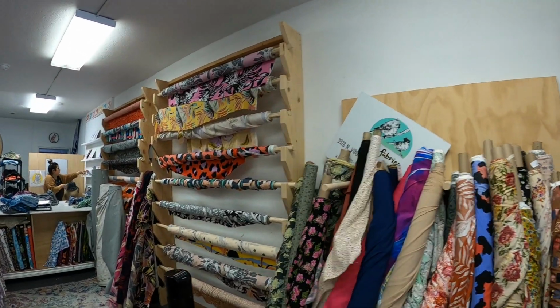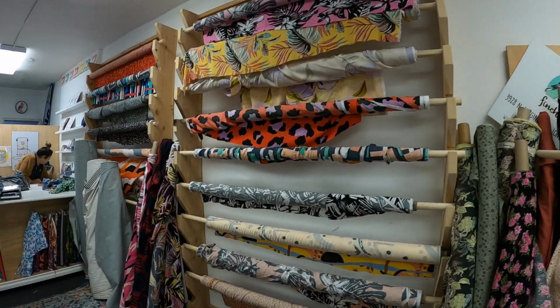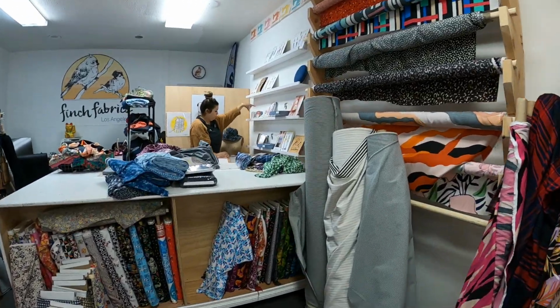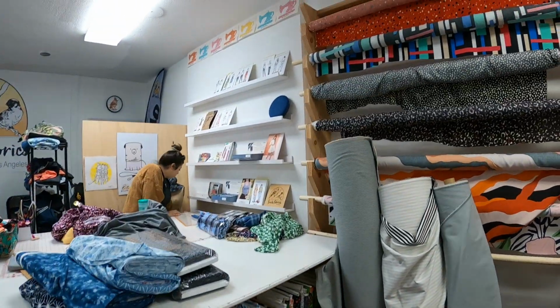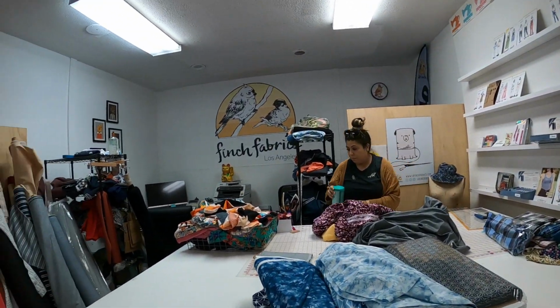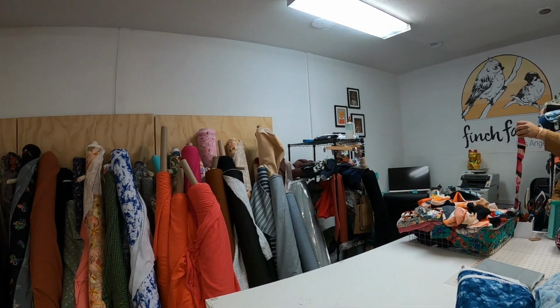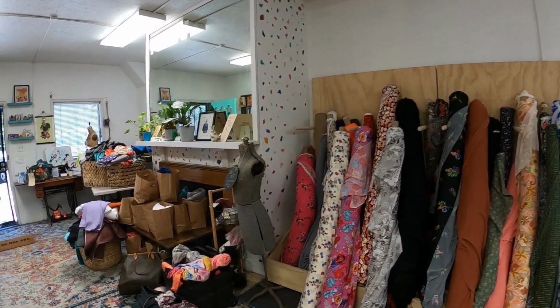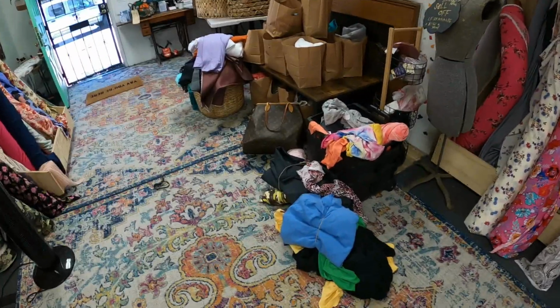There were fabrics on the wall, and then there were fabrics in the front here at the counter, and then independent patterns also on the wall. There were plenty of rayon fabrics, and then bags and bags of different types of remnants.